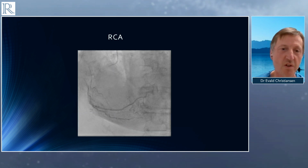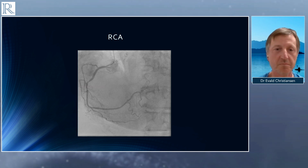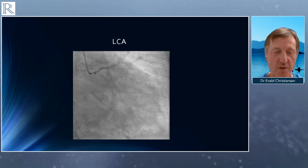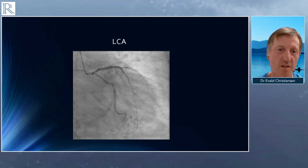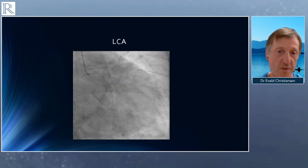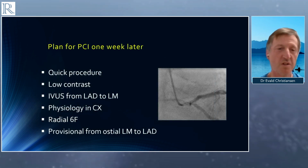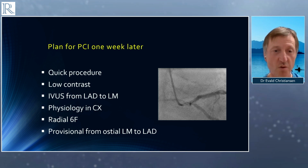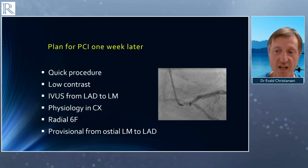The left coronary angiogram showed no significant stenosis in the left main, but pressure damping in the ostium, and distal left main disease, though not so much disease as in the ostium of the LAD, of the circ, sorry. So the strategy was that we wanted a quick procedure with low contrast. We wanted IVUS guidance from the LAD to the left main and physiology guidance in the circ, a radial procedure with 6 French. And we wanted to go provisional from the ostium of the left main into the LAD.